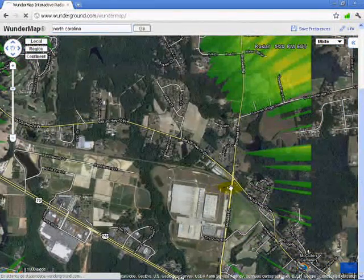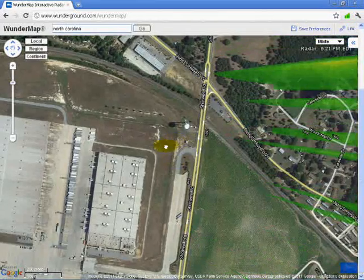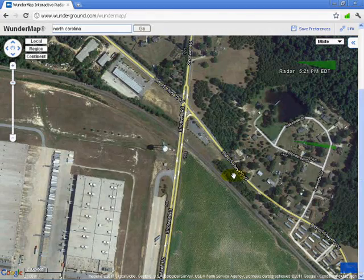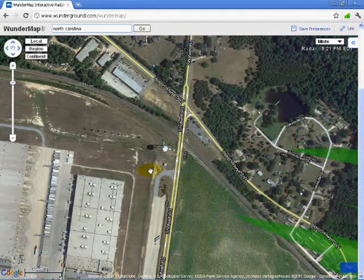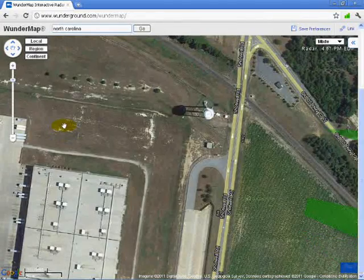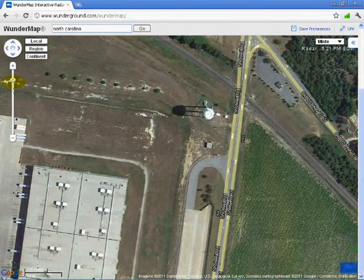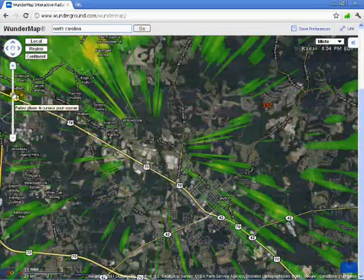You look for the shadow. So there it is. It's old US Highway 70 West. So we've satisfied our curiosity. We can move out.